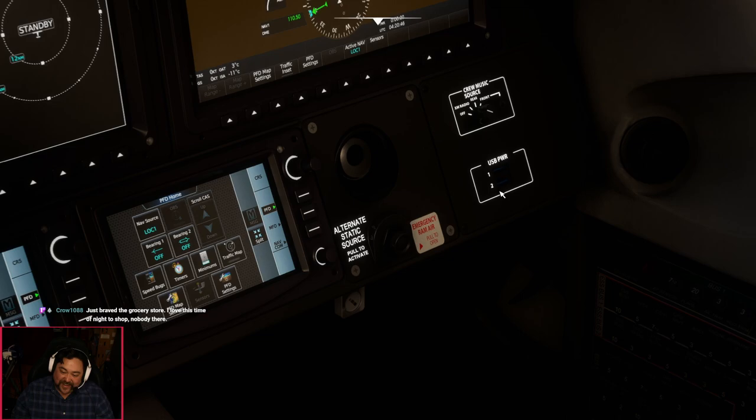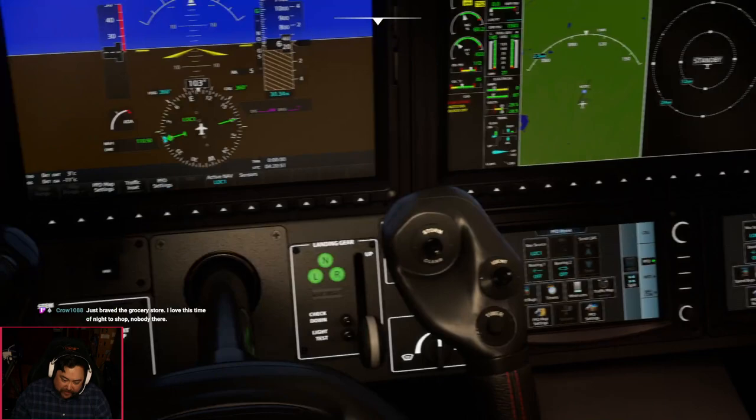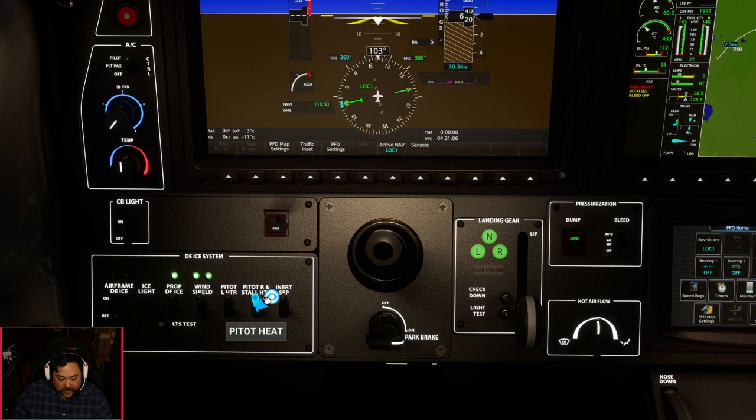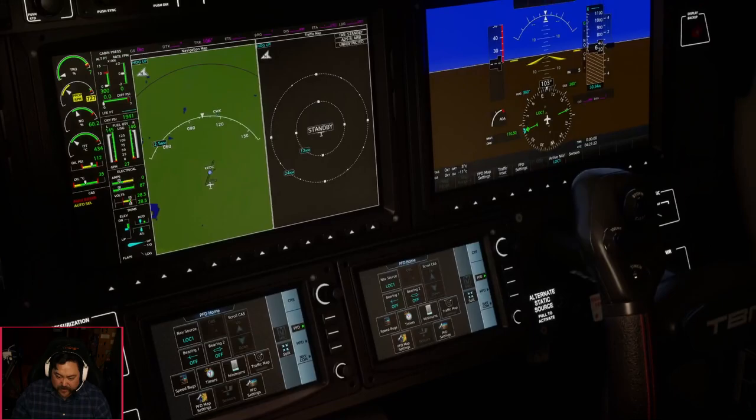Yeah. Alright, good, good, good. We'll do the flight plan in a minute. Click over here. I do need my inertial separator will be on for right now. Airframe de-ice will turn on before that. Prop de-ice is on. Windshield defogger is going to be on. Pitot heats left and right are on. Good, good. And then cabin air control. We are on auto for the bleeds. And the parking brake is set. Gear is down. Flaps are up. All right. We are looking good.